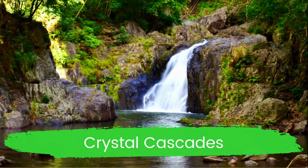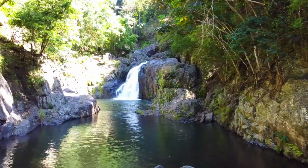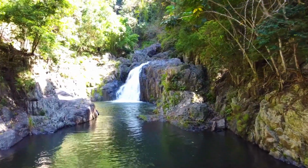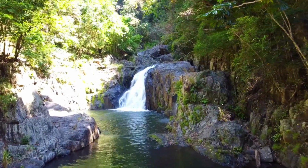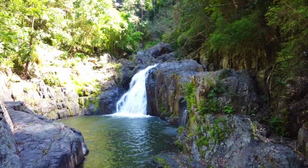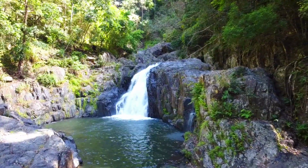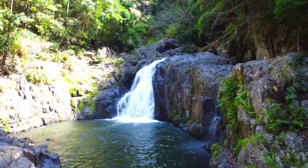Crystal Cascades. Crystal Cascades is a series of waterholes and waterfalls along Freshwater Creek in the Barron Gorge National Park, 17 kilometres from Cairns. An easy 1.5 kilometre walk along the creek will bring you to several cascading waterfalls and a large swimming hole.